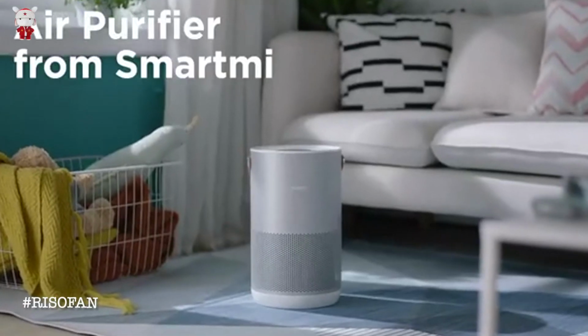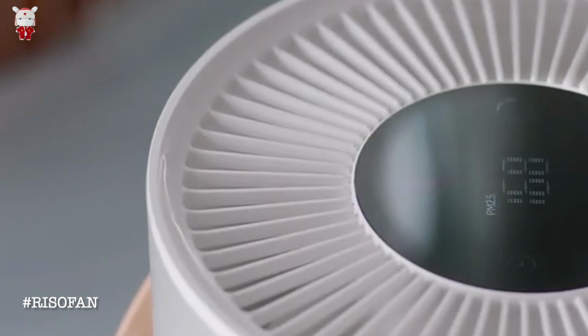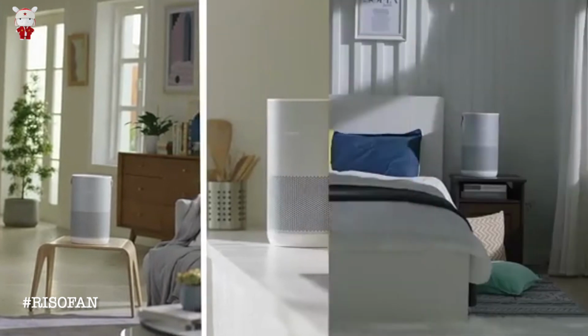Talk about Smartmi's air purifier. What new features does it have? This is an exquisite air purifier that focuses on pollen filtration. It is suitable for living room, kitchen, bedroom, and even bathroom.